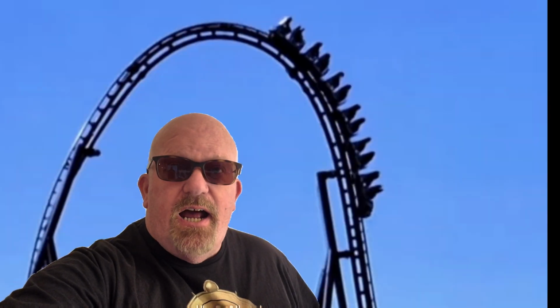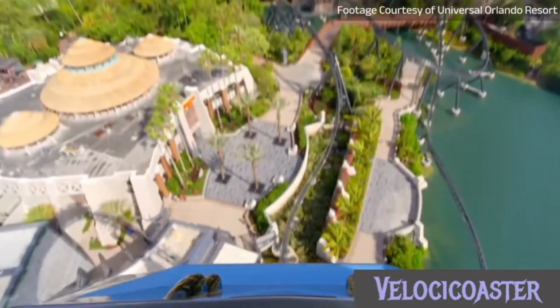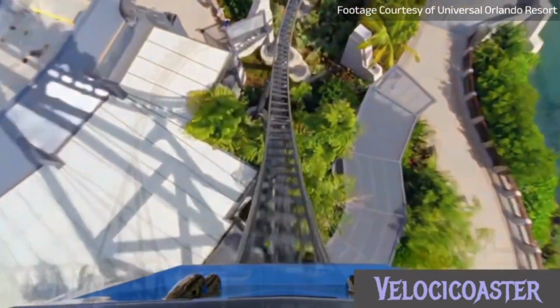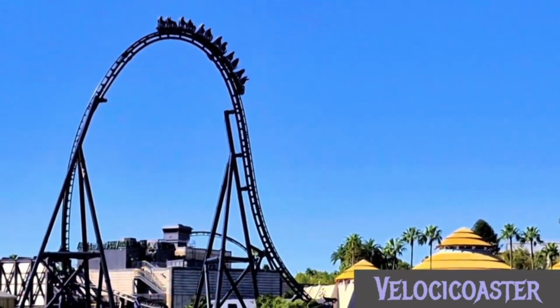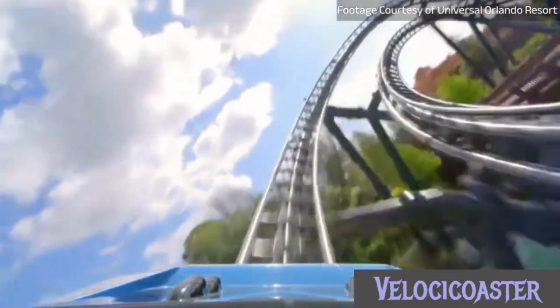Okay, so if you like airtime hills and the thrill of being close to another coaster while you're zooming around the track, then it's going to be Stardust Racers for you. If you prefer airtime inversions and you like the theming of Jurassic World and Jurassic Park, it's going to be VelociCoaster. But either way, they're both awesome coasters and definitely worth doing. So I suggest you get yourselves over there, do the coaster challenge, do VelociCoaster and Stardust Racers, and decide for yourself which one you think is the best.